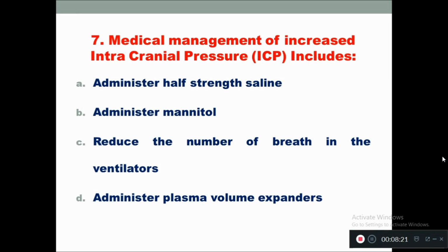Moving to the seventh question, medical management of increased intracranial pressure, abbreviated as ICP, includes option A, administer half-strength saline, option B, administer mannitol, option C, reduce the number of breaths in the ventilators, and option D, administer plasma volume expanders. Read the question. Medical management of increased ICP includes what? So guys, please read the question and identify the right answer among four.